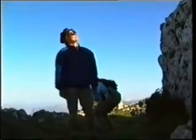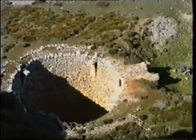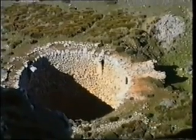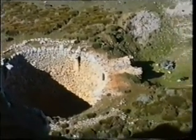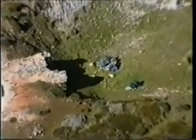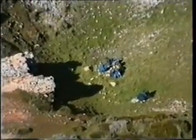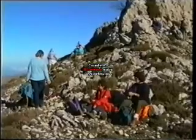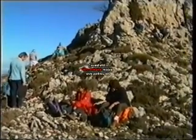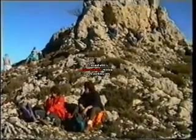As we descend from the summit, we get a really good bird's eye view down into the Nevera, and also our rucksacks containing our lunch. And at long last, it's lunchtime.